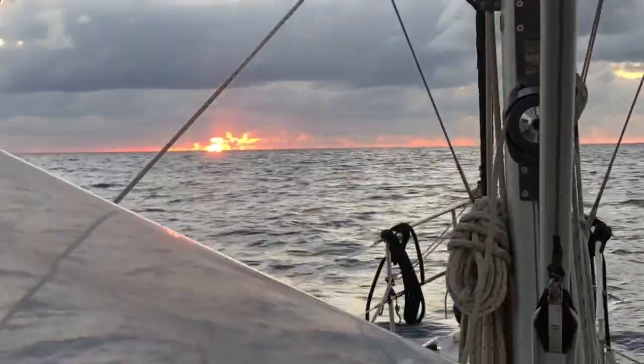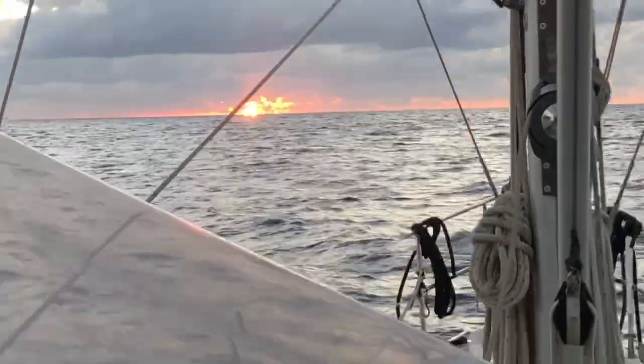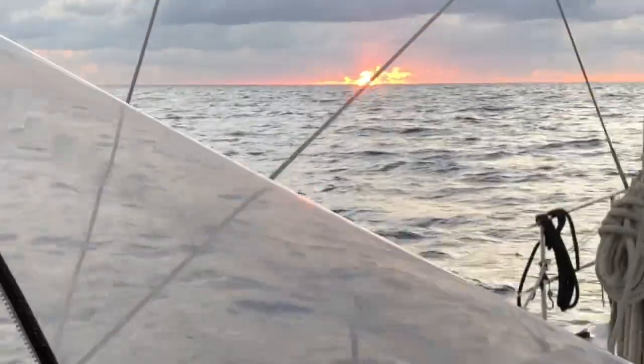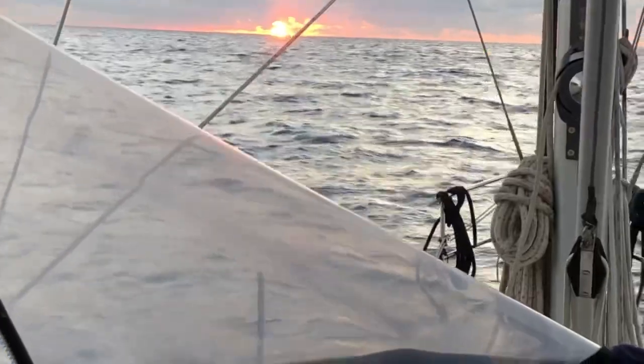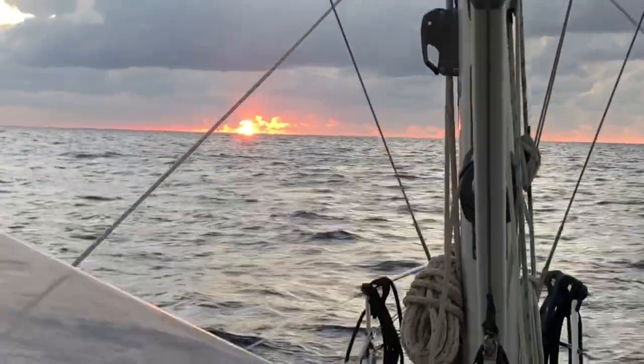And here's the sun making its appearance for the day. It's 6:49 in the morning. We've actually been gone for 2 hours. Now we still have about 7 hours to go on our trip.